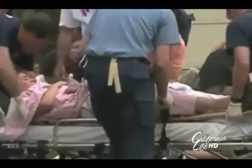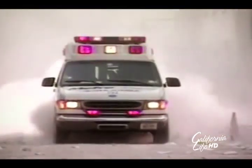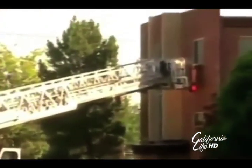Mass shootings, bombings, and other unimaginable acts. Places and events we once considered safe, now susceptible to the most violent threats against the unsuspecting and defenseless masses. Safety measures around the world are tightening up and being rethought, and first responders are learning new methods to assist victims in these types of situations.